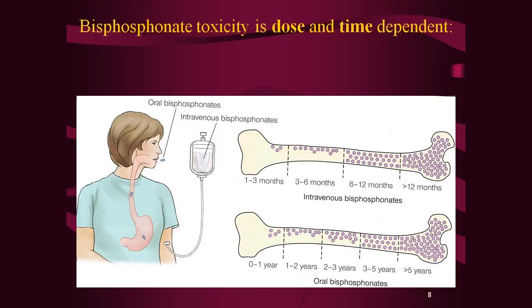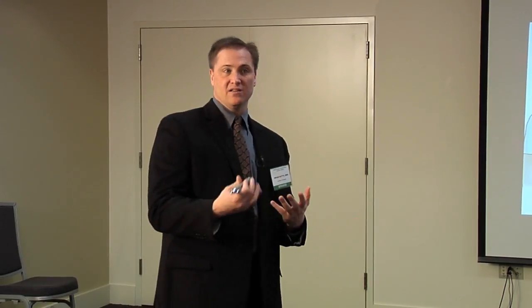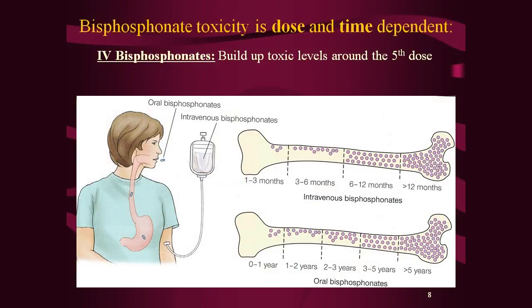So again, I certainly don't know the direct correlation of what amount the bisphosphonate is at 5 years, and that's going to be dependent on the patient and on the other things they have going along with it. If they're taking steroids along with it, every patient is different in how they'll accumulate these medicines. But looking at the schematic picture, for IV bisphosphonates, obviously it goes a lot quicker. You go from 1 to 3 months to over a year, and you get a much higher accumulation of that medication within the bone, affecting the osteoclast.